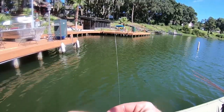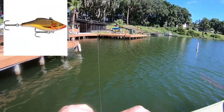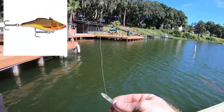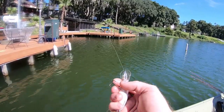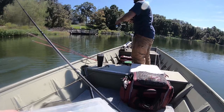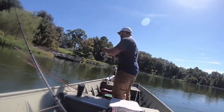I know I caught my first 10 pounder with a rattle trap. I threw in that same spot probably 20 times. Then I thought I hooked the bottom. Thought I hooked a big log and it just started taking off like a freight train. Nah, he ain't big, he's a dink. He's bigger than I thought he was. Dink.